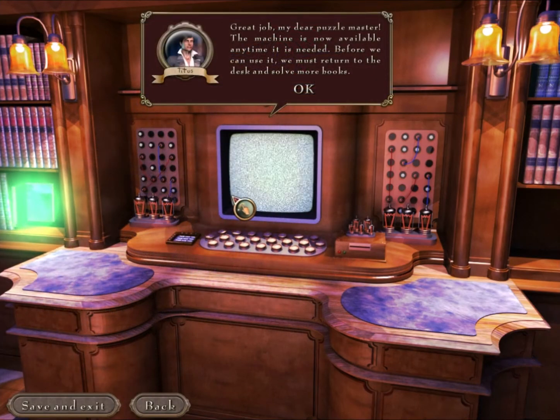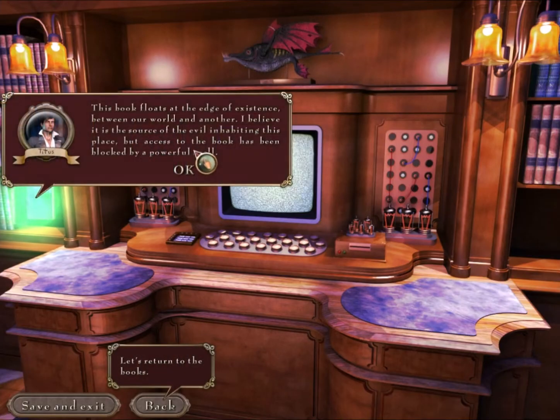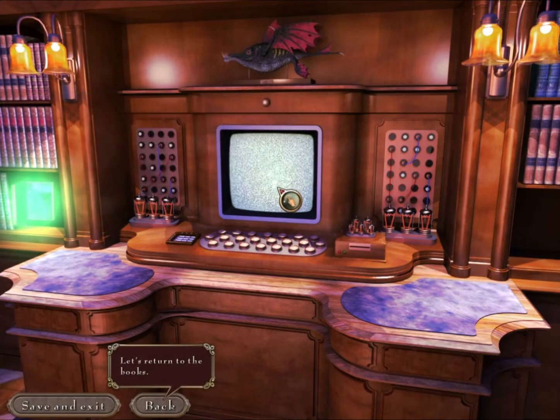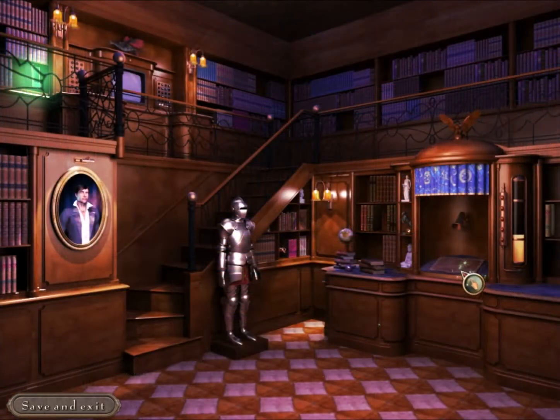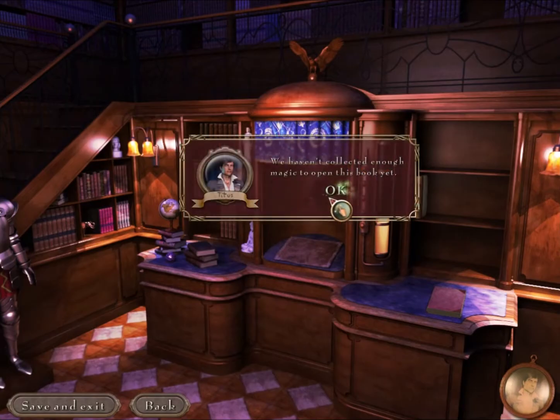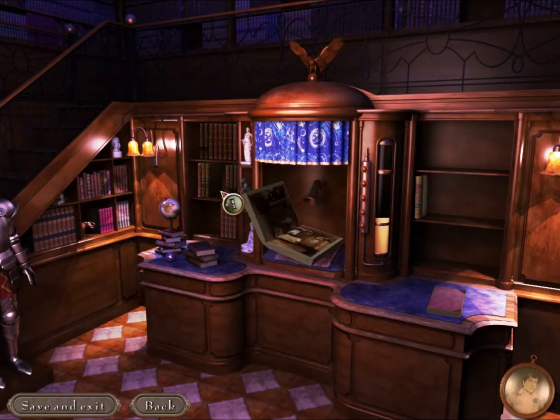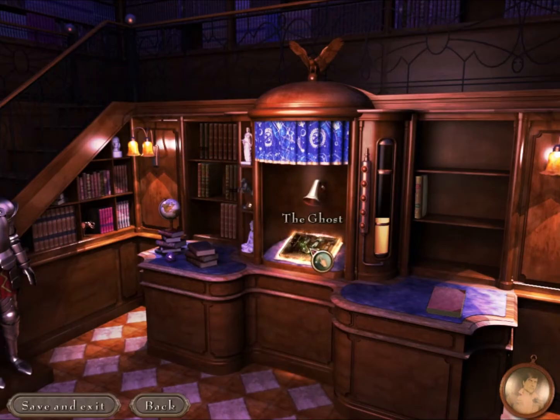Okay. So there's 10 fuses on the board. Each row and column needs either 0, 2, or 4 fuses. Those are the rules. So this machine is now available, but we'll be using this machine later, once we get more books, obviously. So let's go back over here. Now, there are only 2 books available. We can't grab the Headless Horseman right now. We either have the Ghost or the Castaway. Let's start with the Ghost.